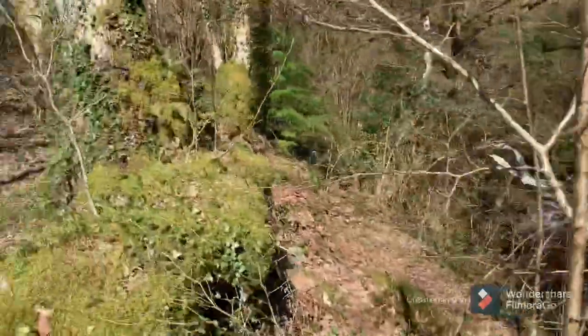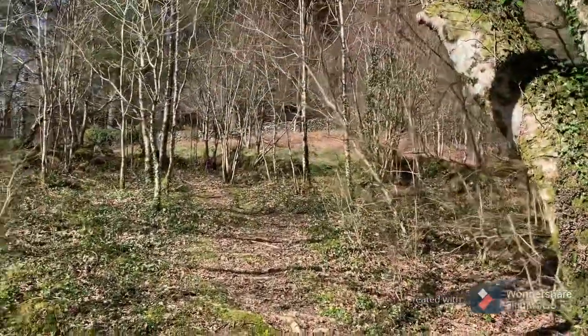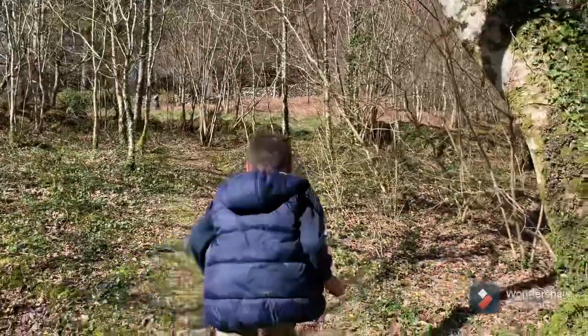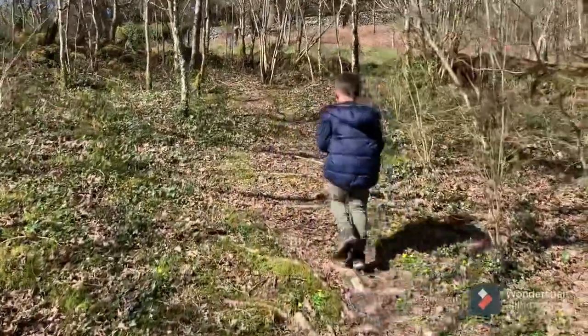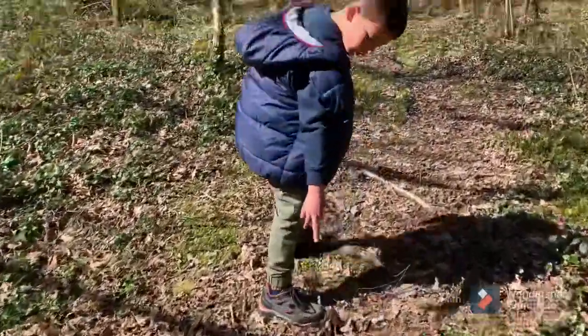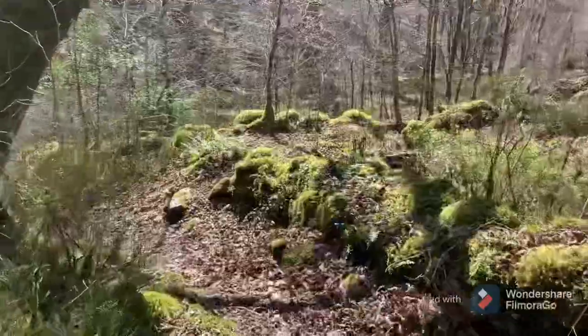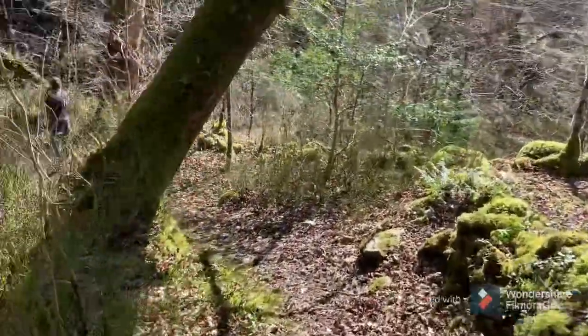Right, should we head up here and find Mummy and then we'll try and get down to it? She's up here, come on. Great stuff. We're just heading down to find a copper mine.